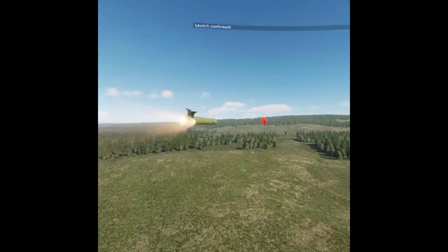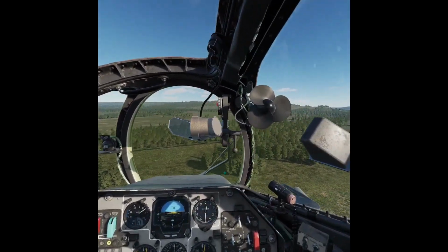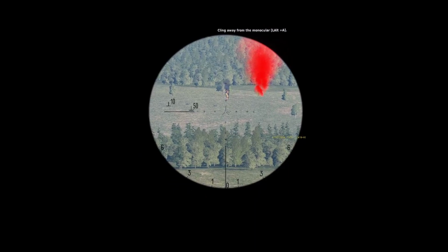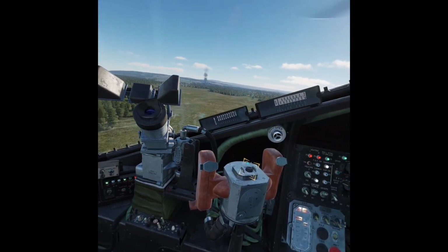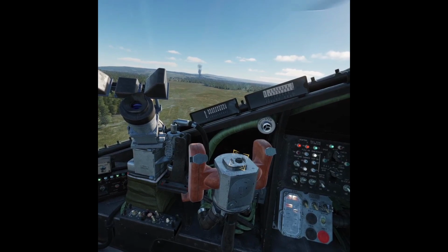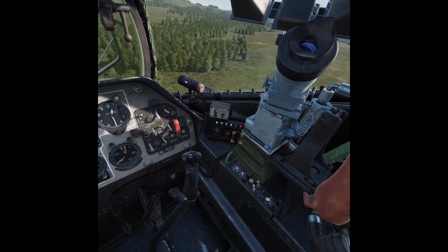Launch confirmed. Target destroyed. Move away from the monocular, left Alt plus A. As soon as the missile has hit the target, switch off the guidance transmission by pressing the release radiate button on the control unit base, or press left Alt plus R. Select another missile on the missile selector panel and attack the next target using the same procedure.